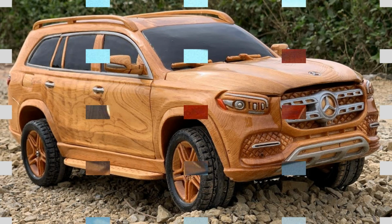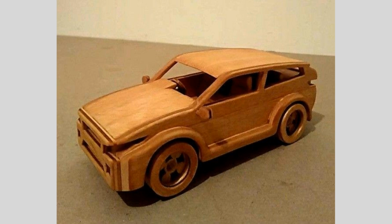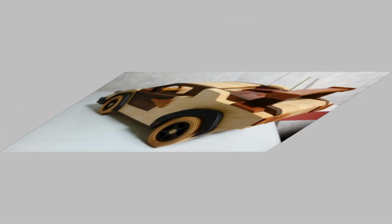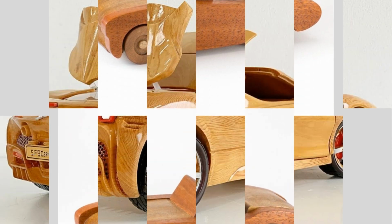1. Nature-inspired sculptures. Let's kick things off with nature-inspired sculptures. These can range from delicate flowers to majestic animals. Carving these pieces allows you to capture the beauty of the natural world and bring it into your home. Imagine creating a lifelike owl or a graceful tree, each piece tells its own story.